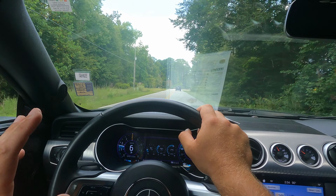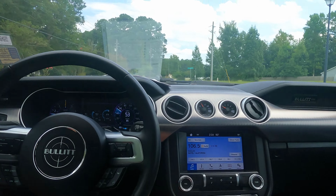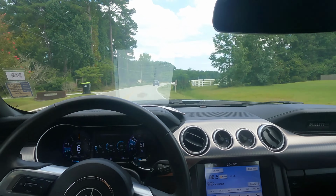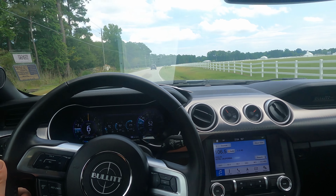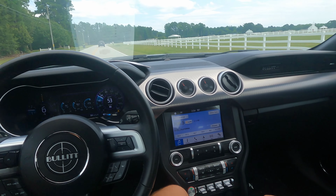It's very crisp how these things accelerate. The acceleration is so smooth. It's only broken up by my shifting ability, which I'm not used to, this longer throw with the MT82, so I'm getting used to it a little bit. But I still have been able to get it in.